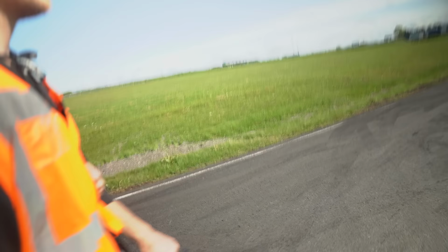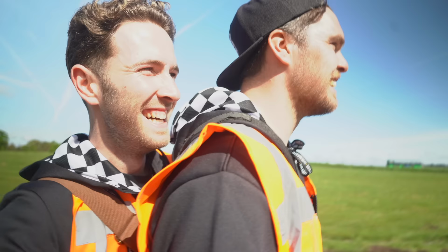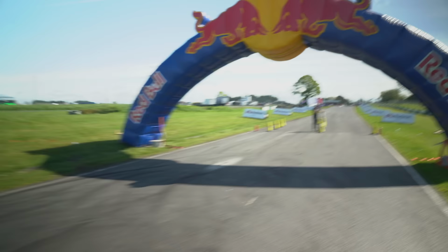Why did you just shine down to my crotch then? Whoa, my god, that was sketchy. We may have picked the wrong way. I think so, because now we're going to have to go past the grandstand. The grandstand's full. Full commitment, all right? This is full commitment. We're going 19 kilometers an hour.